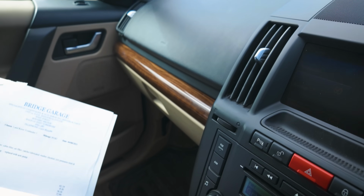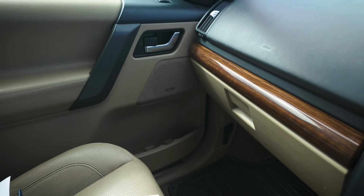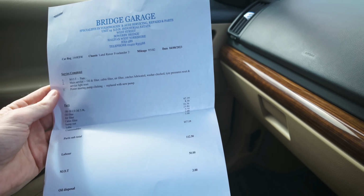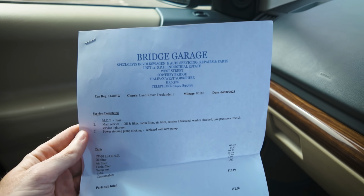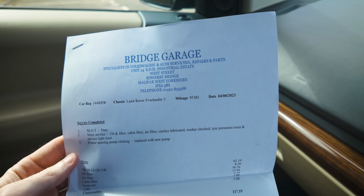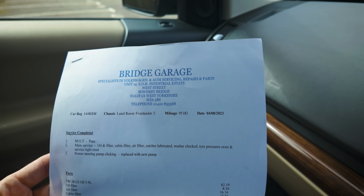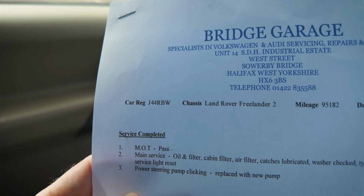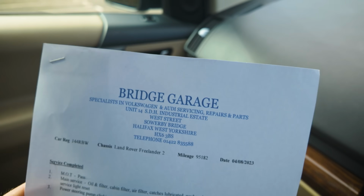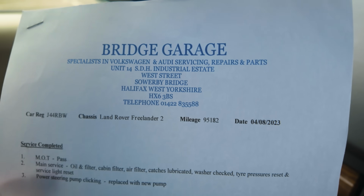So here then, we've got an MOT slip with no advisories, but we knew that. And then here, we've got a receipt from Bridge Garage, VW specialist in Halifax. MOT and a full service at 95,000 miles. And power, that's interesting. Power steering pump clicking, replaced with new pump. I don't like that. I was hoping that's what it was going to be. The second pump can't have failed at 5,000 miles, can it?